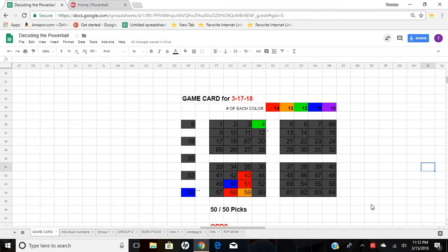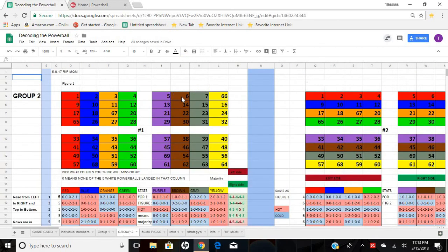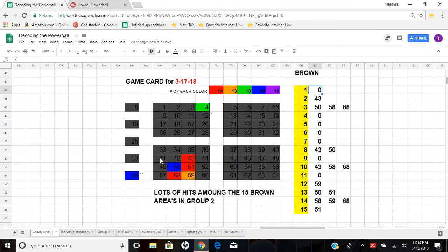Okay, so as I go back to the game card here, I'm going to scroll to the right. Okay, and what this says is I think there's going to be a lot of hits among the 15 brown areas in Group 2. Okay, so this represents option card number 1. So here's the brown area. It's from the 6 down to the 62. Okay, so as I go back to the game card, and I go from the 6 down to the 62, you can see that there's no numbers left, so I put a 0 right here. Okay, so on option card number 2, you can see that the brown is from the 41 over to the 48. Okay, so the only one left here is the 43, so I wrote that down right here.